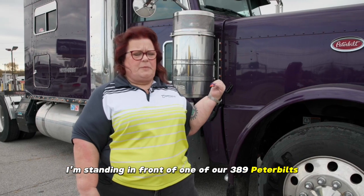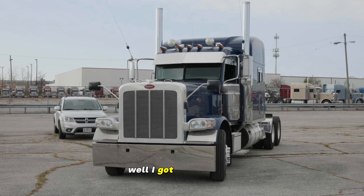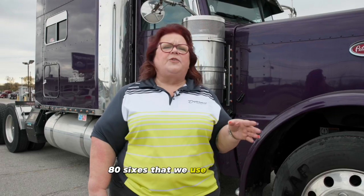As you can see, I'm standing in front of one of our 389 Peterbilts. One of the questions I get asked a lot by drivers when they call is what kind of truck am I going to be assigned? Well, I got 200 of these and that's what we're running right now. I have one or two of the 386s that we use for loaners, but right now this is our fleet.